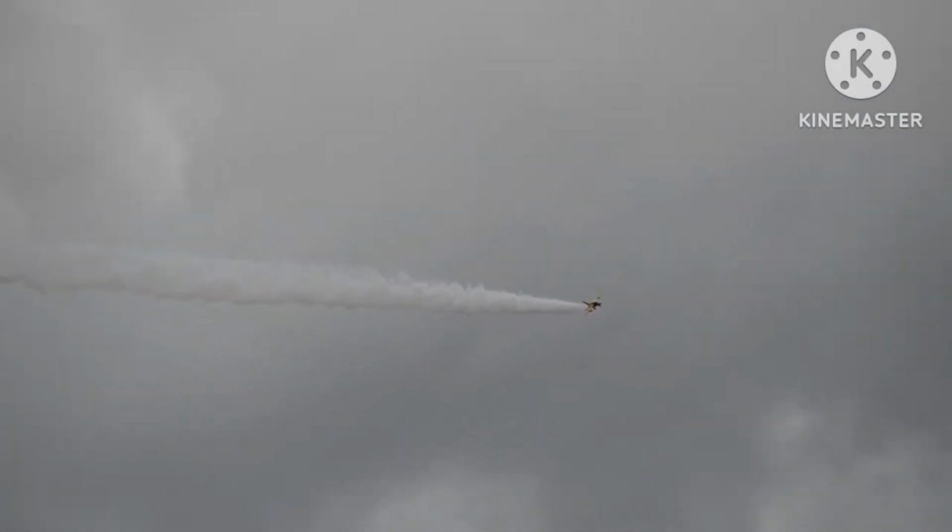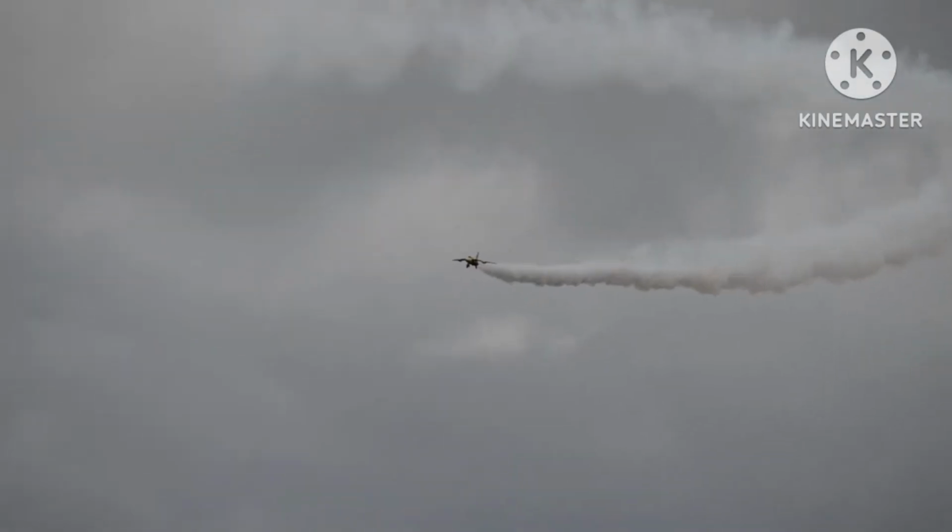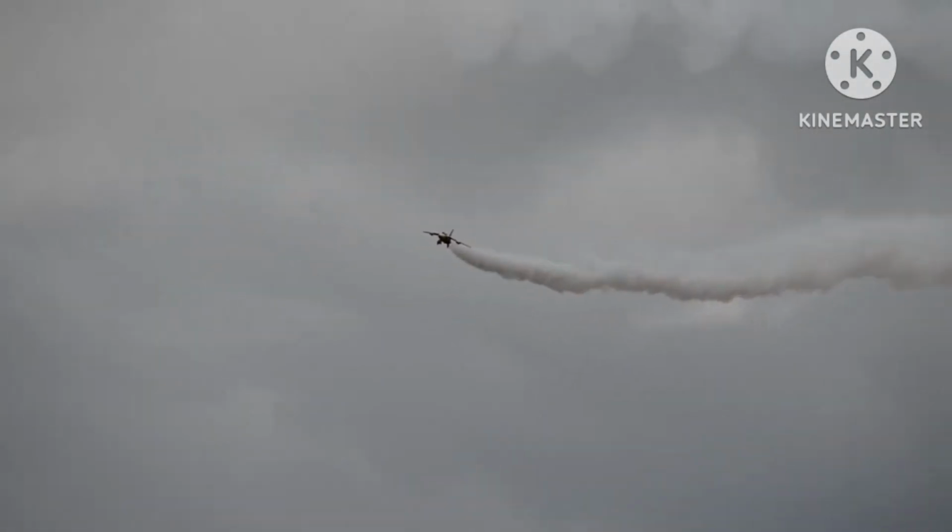The legend of the Red Arrows on the Gnat was largely secured by the leadership of their second team leader, Squadron Leader Ray Hanna, from 1966 to 69, a man who went on to set the standard for formation team leading.